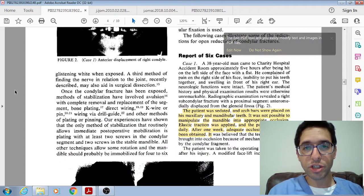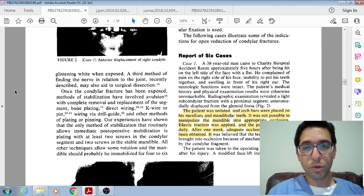Each case actually serves to highlight a different one of the indications mentioned earlier and how, in that patient-specific application, it was appropriate to openly reduce them. So I'm going to go through this pretty fast. Case number one, the patient was sedated. They applied arch bars.